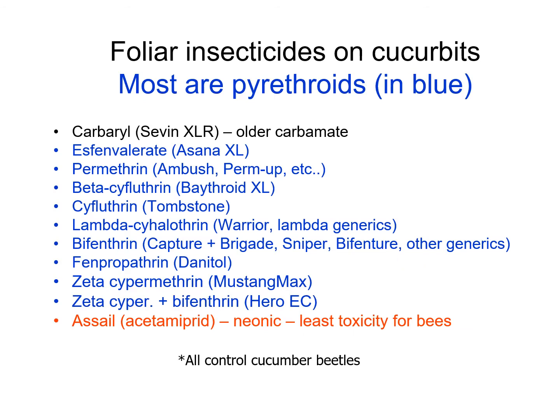So probably one of the more popular ways of controlling cucumber beetles is the use of foliar insecticides, and most commonly it's going to be pyrethroids, and there are a large number of products that are available for vegetable crops, including cucurbits, and you see the list right there. Because there's so many, and so many of these have gone generic, the prices of pyrethroids are very, very cheap, and growers tend to use these, and they are very effective at killing cucumber beetles. The problem is the plant keeps growing. There's some unprotected areas on the foliage as the plant continues to grow, and beetles continue to reinvade the field. So often multiple applications are needed of these insecticides.